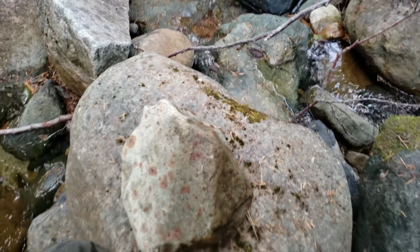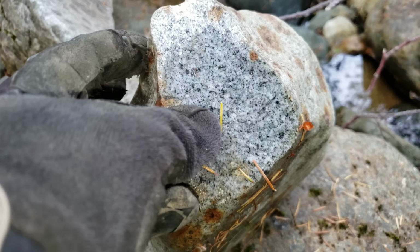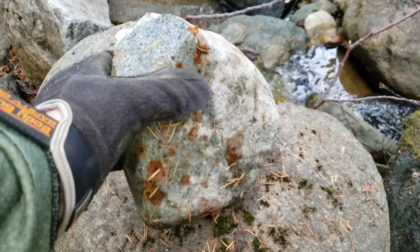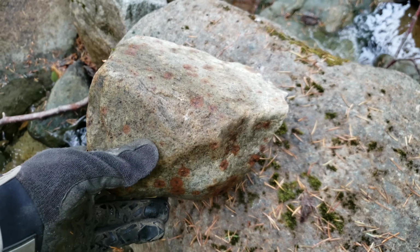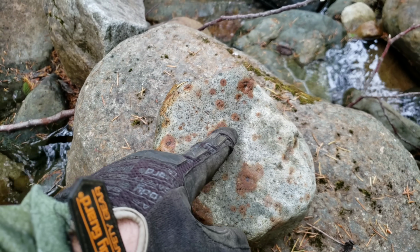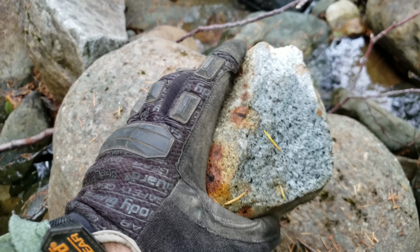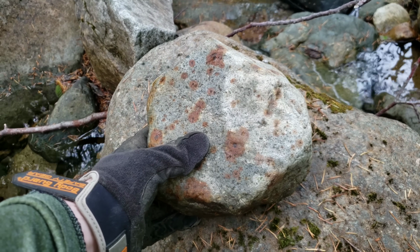Okay, so what we have here, at least what it looks like anyway, is quartz monzonite, and you can see you have little specks of metallic, silvery, grayish metal. That is also arsenopyrite. So you can see all throughout little specks. Looks a little different than your arsenopyrite solid pieces, but that's definitely arsenopyrite. We're gonna hammer this open and see if we can get a little bit better sample to catalog.